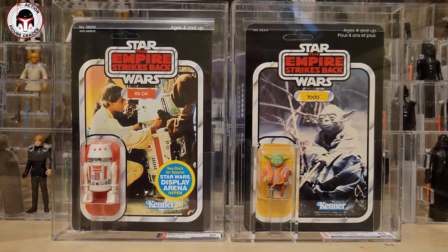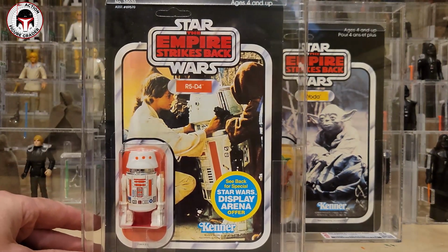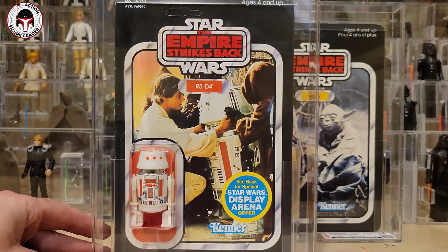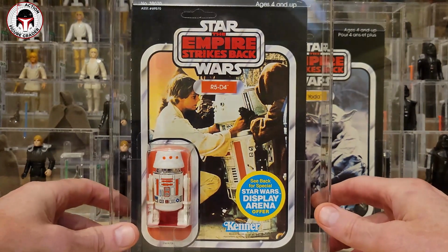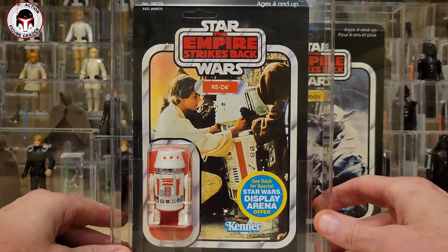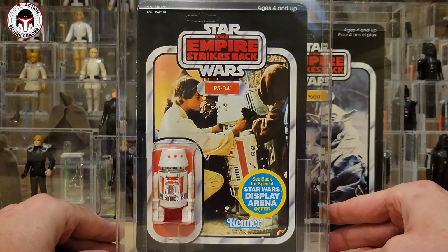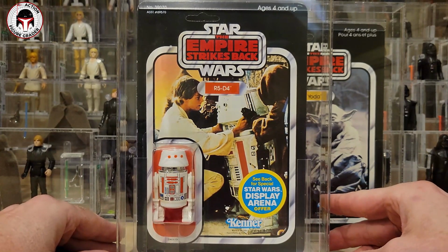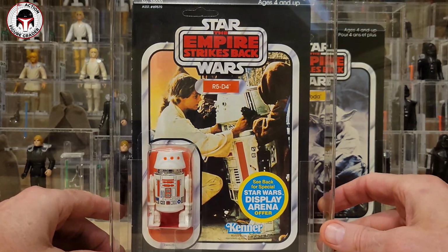And wow, this was the first one I picked up this year, and this was an Empire Strikes Back 45 back Star Wars Display Arena R5D4 clear blister, unpunched, just absolutely gorgeous. This one was, if I remember right, an auction back in February. So this was, I believe, the very first mint on card I picked up in 2022, and it's a gorgeous item.